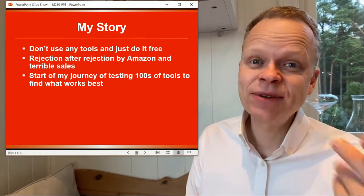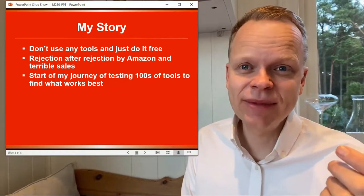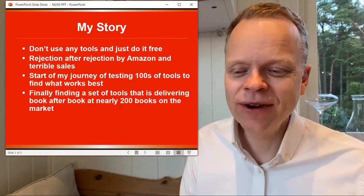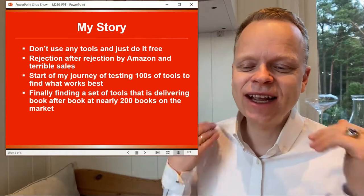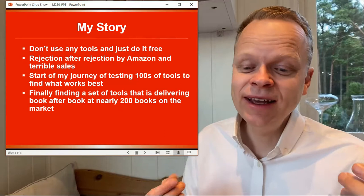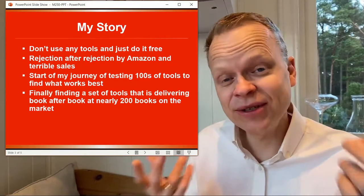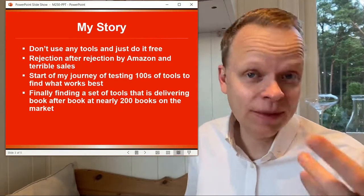And so that was something that I found a little bit frustrating, because some of the tools work better than others, and which ones, and how do you know? Finally, I found a set of tools that work. I've been using those tools to get the nearly 200 books that I currently have on the market.